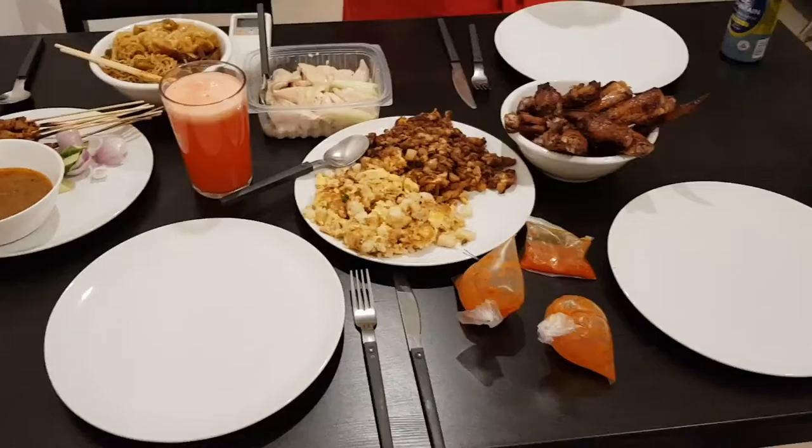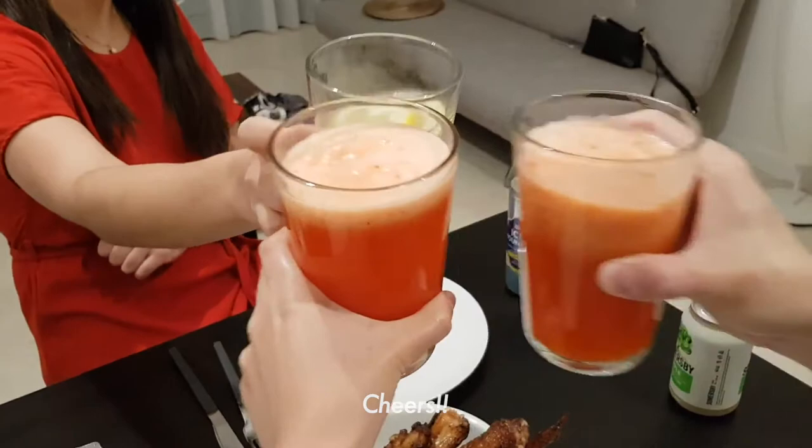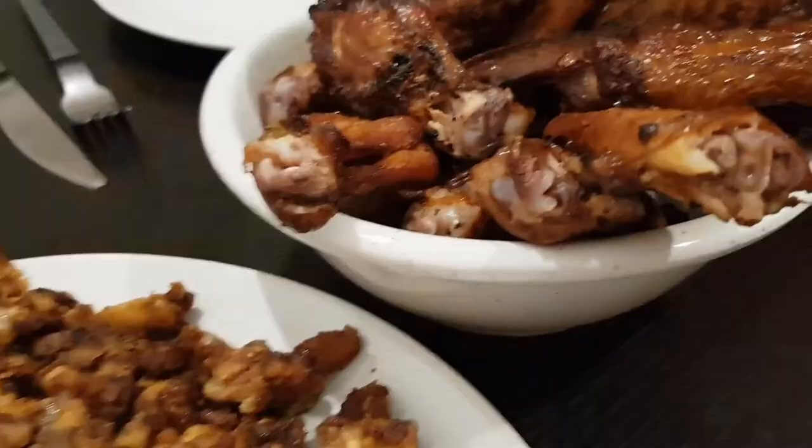So strawberry. Barbecue chicken wings. So the place has a lot of barbecue stuff on it, seafood and whatnot. Barbecue chicken wings, they're famous for it. But the lemonade, is it like this? Yeah, this is the ingredient.